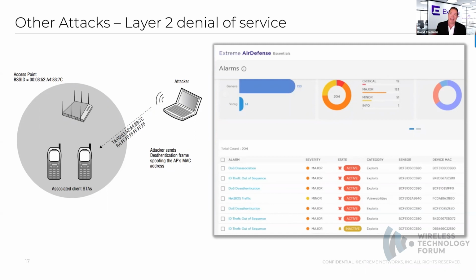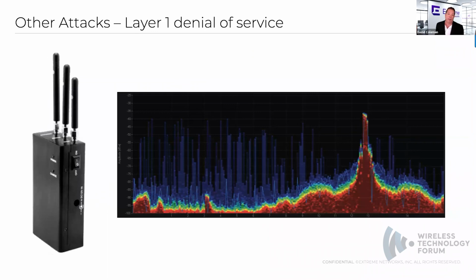WPA3 actually mandates the use of management frame protection. So that'll protect you from a lot of those attacks. But that being said, MFP is overrated in some ways because it doesn't protect against all layer 2 denial of service attacks. I mentioned there's hundreds of them. It protects against some of the more common ones. So you still need to be able to detect those to make sure that nobody is doing a layer 2 denial of service. And by the way, there's also layer 1 denial of service.